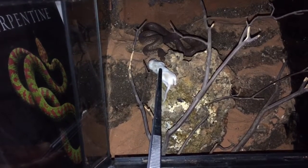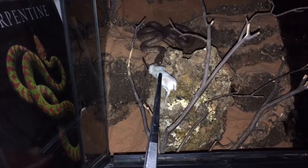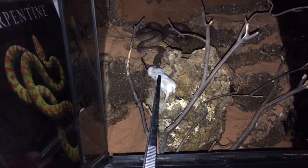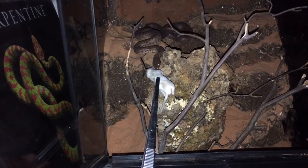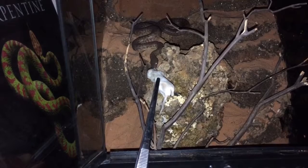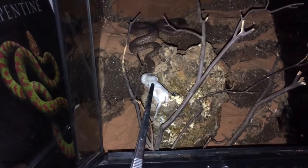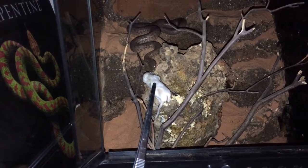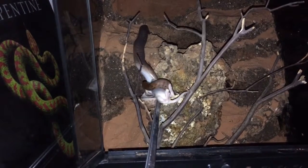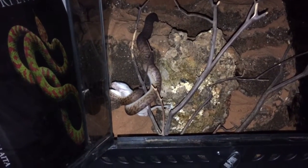Now this is kind of big. It is a hopper mouse. She's pretty small, but I think she did take this last time. And usually what I do with the smaller prey item, if she takes the larger item, is I give the smaller one to the male, because he's actually pretty big, and he's getting kind of rotund, a little bit overweight.